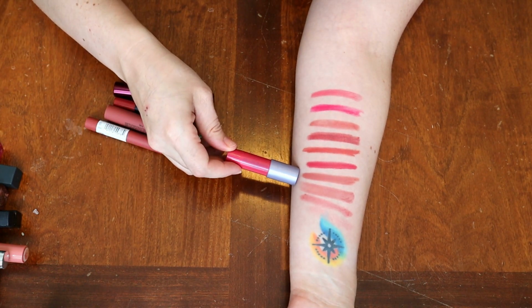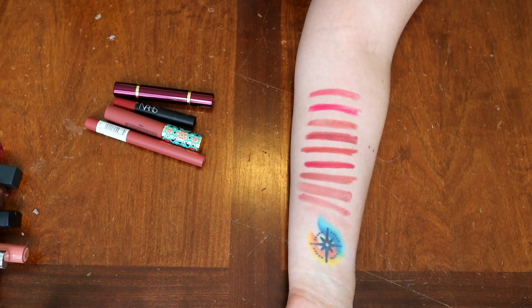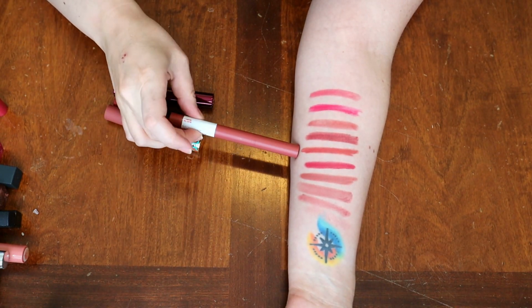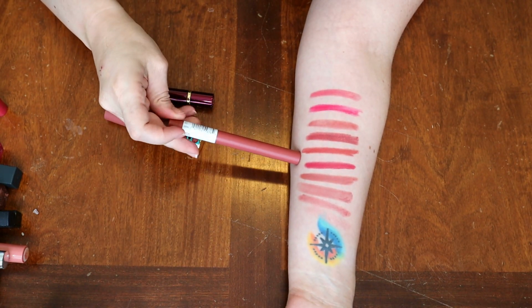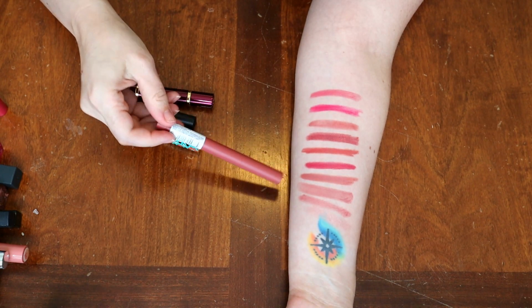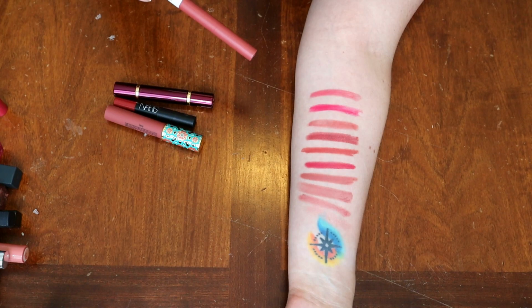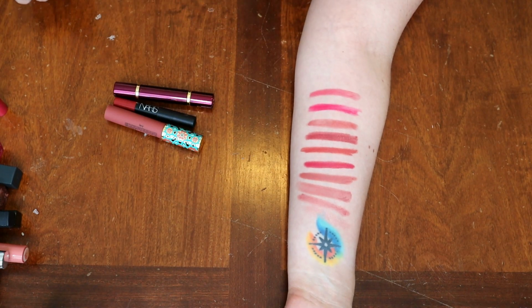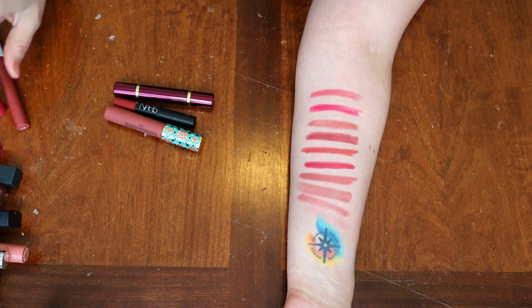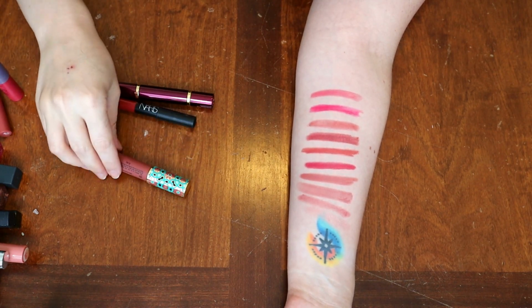This one is in the shade Wonder. Again, I enjoy these, so I will be holding on to it. This here is from Maybelline. This is one of their Super Stay ink crayons. This one is in the shade Enjoy the View. I like these. I will be holding on to it.